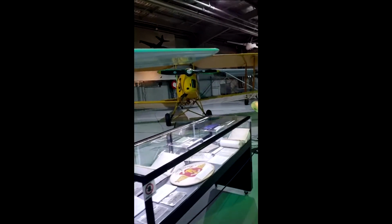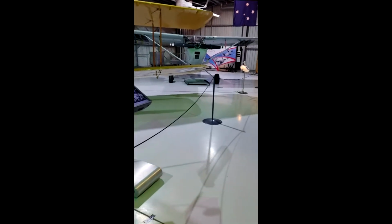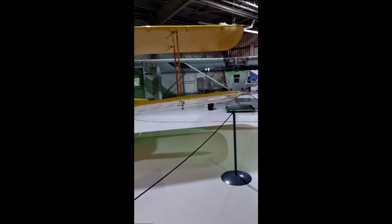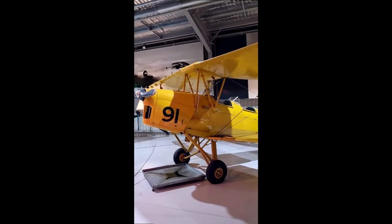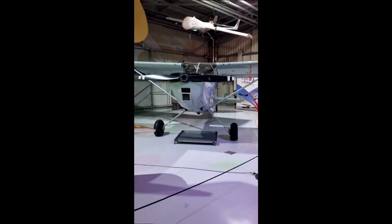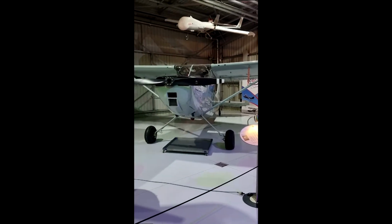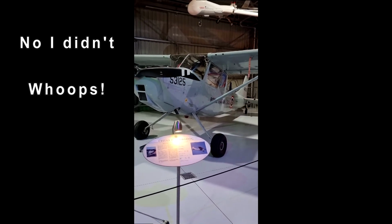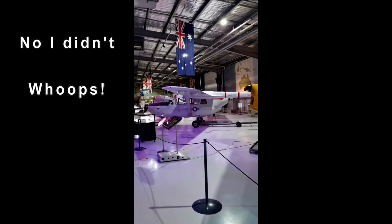Tiger Moth and a Cessna Bird Dog. Which was a bit difficult because Tiger Moths are going for about 100,000. I've seen some for 60,000 at the moment, which is not a bad investment for a fabric biplane that used to train pilots during World War II. It was their initial flying training. It's a Cessna Bird Dog. Check it out. Best part about that is I picked it even before I saw it.